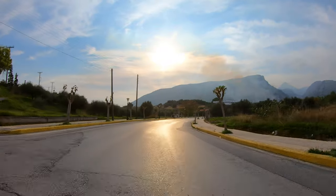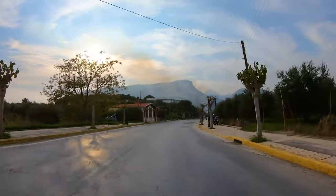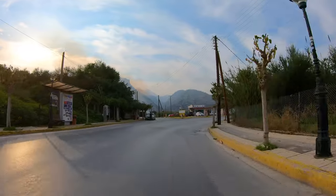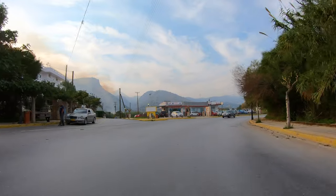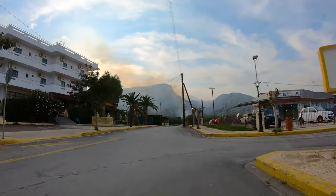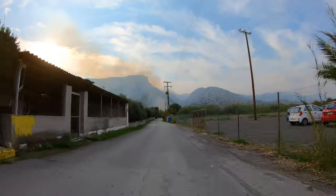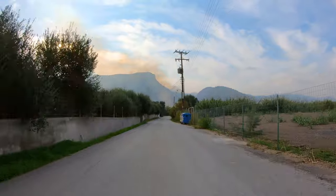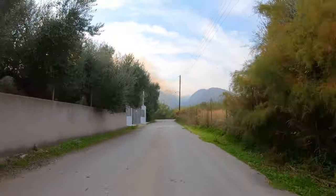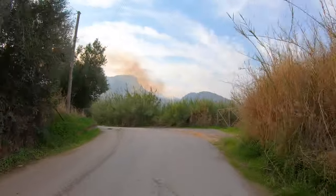I could have gone the other way, but I just wanted to show you a little bit of a different area that you can take and go to. This place is called Voulismeno Aloni, and it's, I should say, a naturally formed hole.